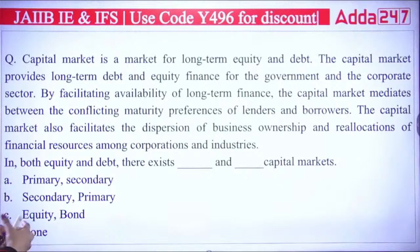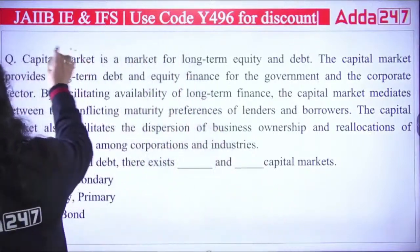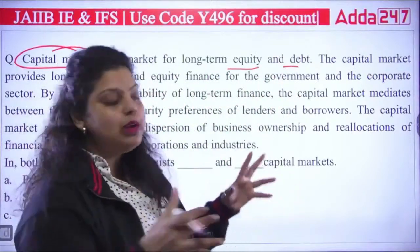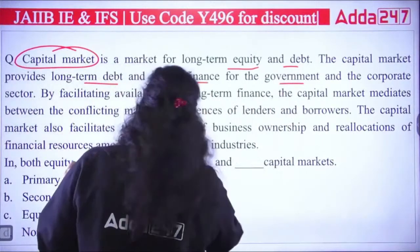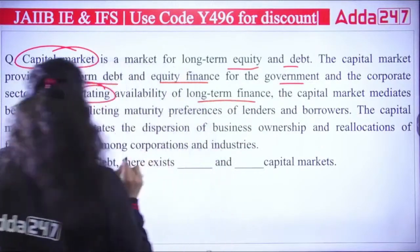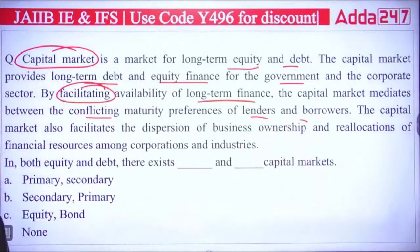Okay. So we were talking about the capital market. First of all, the capital market is regulated by SEBI. SEBI regulates the capital market. And when it comes to the capital market, it is the long-term equity and debt market; the capital market includes both the equity and debt market. So the capital market provides long-term debt and equity finance for the government and the corporate sector. By facilitating availability of long-term finance, the capital market mediates between the conflict of maturity preference of lenders and borrowers. So the capital market is a long-term market, that is for more than 1 year, we can say. And in the capital market, trading of equity and debt both happens.